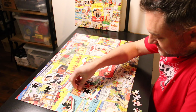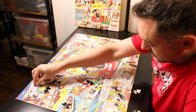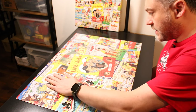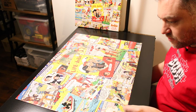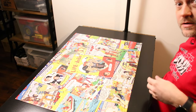Just a few more pieces to go. Just as I suspected, this one was pretty easy. I was able to get it done in probably like an hour and a half, somewhere around there. The quality of the puzzle is really nice. It is slightly glossy, so the lights had a minor effect for me, but not too much because the pieces are so big. There's a lot of image on each individual piece. There we go. Let's get that top down shot real quick.